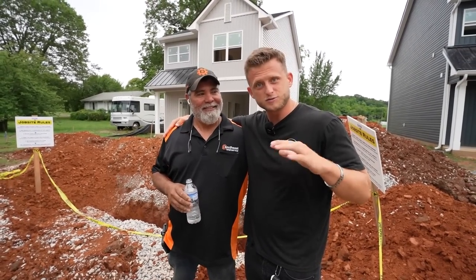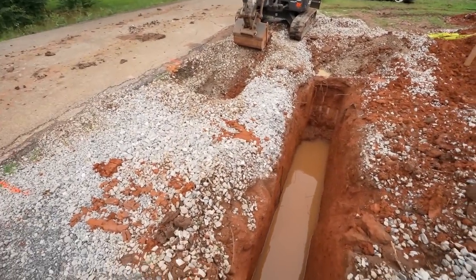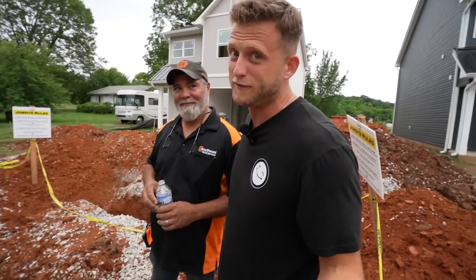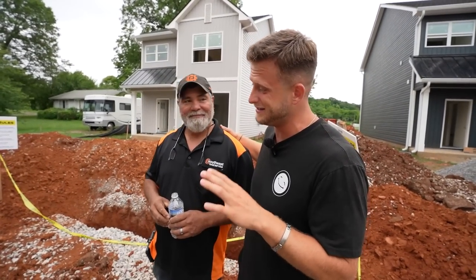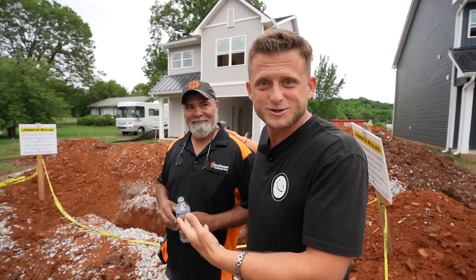We are not equipped. Nico's Property Show is not equipped to be digging all through all this crap. I mean, what is this, probably, Paul, 12 foot down right there? At least 12 foot down. JT's like, look, man, let me and my guys come out and handle this, because I've been telling him the stories of what we've been doing.